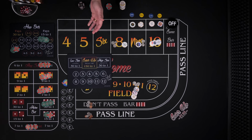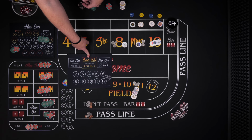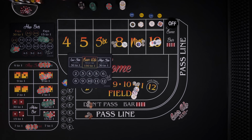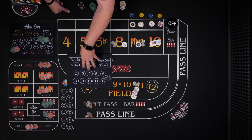A lot of times you guys know this as the all, tall, small. Here I have this mat, the low side, high side, color up, just to keep away from any lawsuits, right? But it's commonly known as the all, tall, and the small. Now these calculations are a lot bigger. I had to go to Wizard of Odds to see what this is.